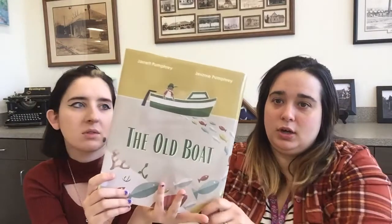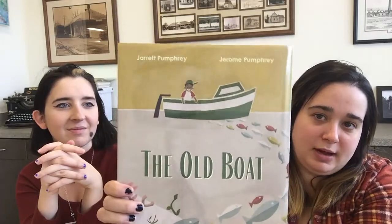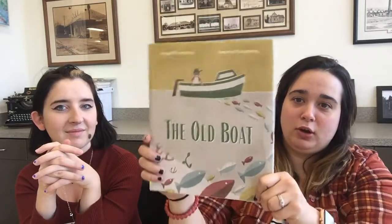So, next we got The Old Boat. That looks really cute. Look at the little fishes. My husband would be like, I'd catch all those fish. He's a good fisherman, he's really good. I would be in the same boat with the same thing happening, catching none. Well, we're here for books, not for fish. I'm here to be pretty. That's all I got.